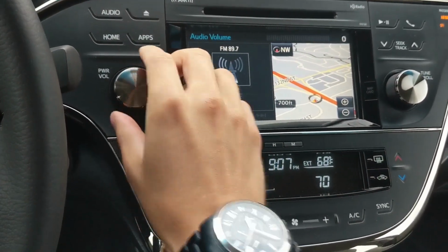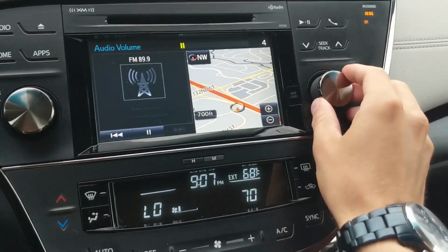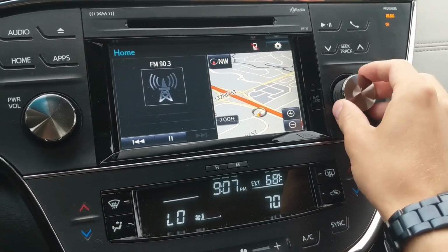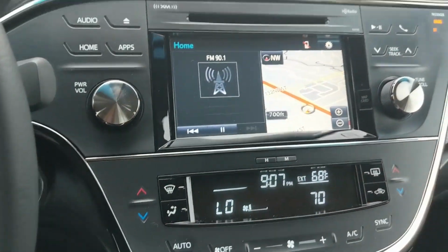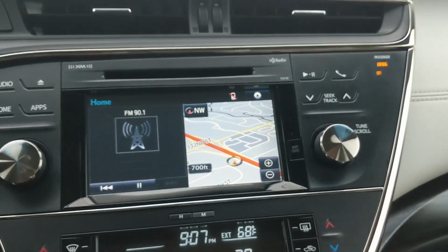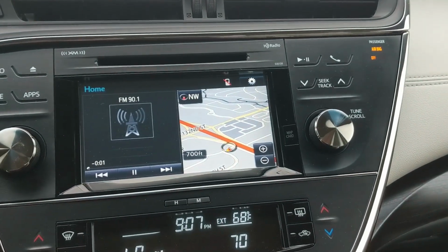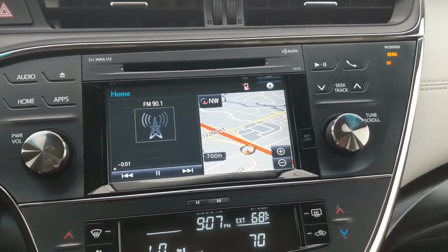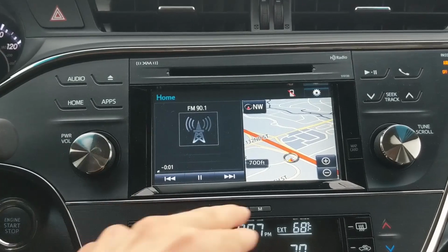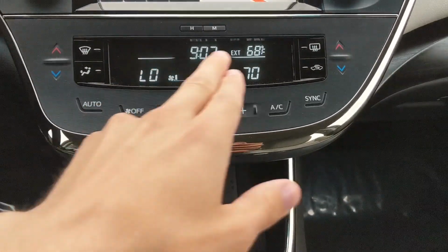Power and volume knob here, tuning knob here, and the volume one feels very good, but this one feels loose. I don't know if you guys can see, it just doesn't have the same resistance as the power one, which is kind of sketchy. CD player, then I guess you could pause live radio. Didn't know you could do that in this car. I think I knew about it in the Lexus, but that's kind of neat. And then, it's a touch screen, so I'm just going to leave that there. I'm not going to play with that. I like this quite a bit.